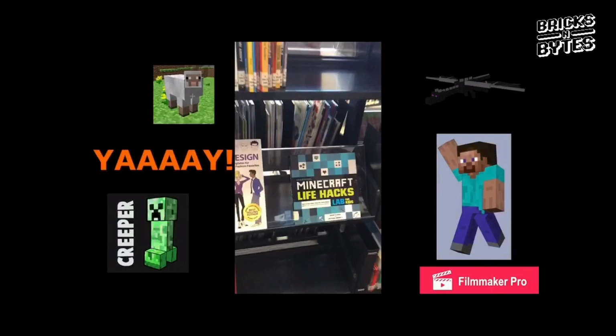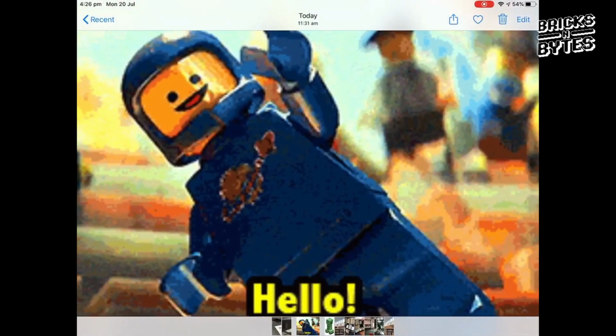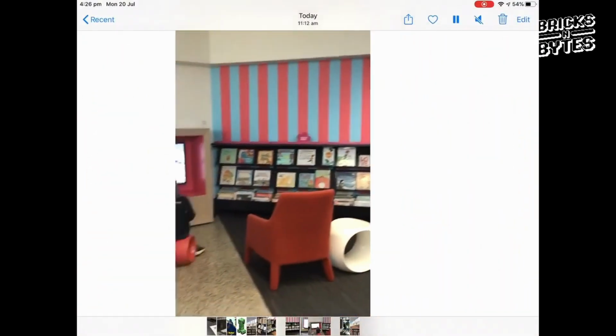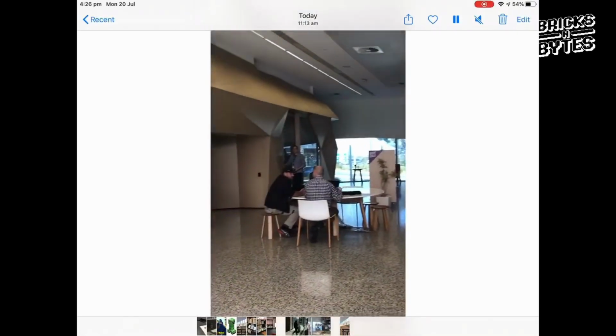So basically, you take little videos with your phone, and then you put them all together with this app. So you just combine them all, and you can add little things to them, like the text and the pictures. Yeah. You can put little creepers and sheep everywhere. Or you can take videos of Ben in the library. I'm sure he'd love to feature. You can put Emma on there, all kinds of stuff. But I just took little videos like this, where you can see around the library, and then I trimmed them and made them fit in, added some text. You can add music.